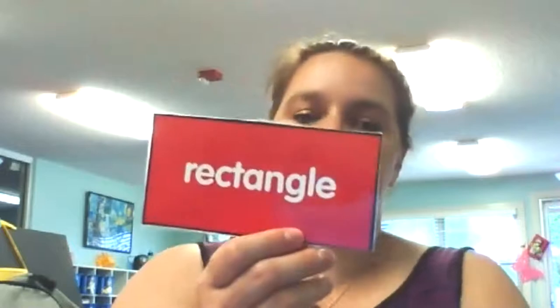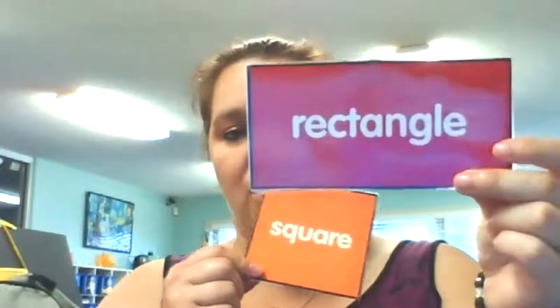Mr. Triangle. Oh, look at this one. This one has 4 sides, but it looks so different from Mr. Square. This is a square and this is a rectangle. You're right. And here's Mr. Oval. Yep, like an egg. And this, it's not a moon, it's called a crescent.